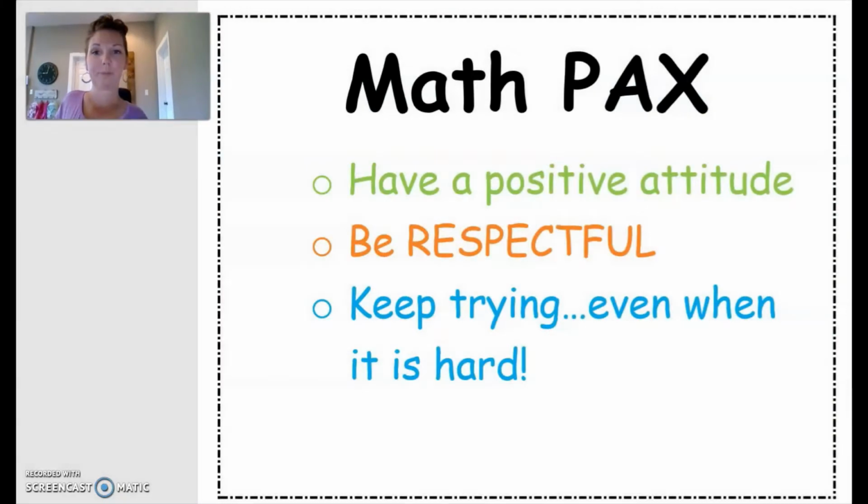Let's take a look at our PACS vision. Today, we are going to work so hard on having a positive attitude. We're going to be respectful to our family who's helping us learn at home, and maybe even sneak in a hug today. They deserve it. We're going to keep on trying even if our math gets hard.